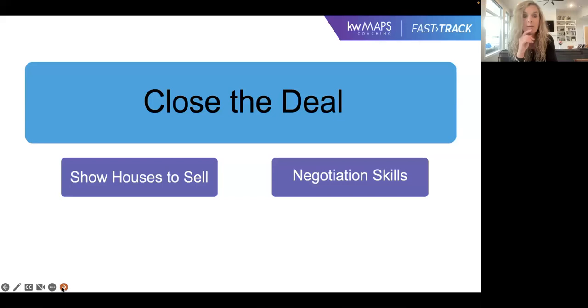What did we miss? Did we miss motivation? Did we miss timeline? Did we miss criteria? Usually not. It's usually not criteria. It's usually motivation or timeline.